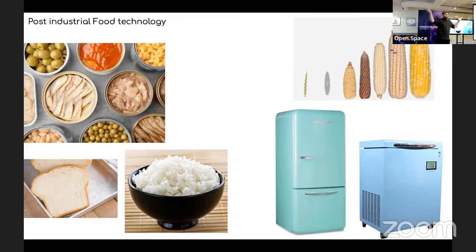And the fridge, obviously, I don't think we need to say why the fridge has been such a big deal. Everyone understands why the fridge is a big deal, and the freezer as well. And then corn, as I said, I was going to explain.